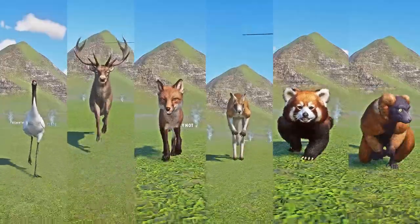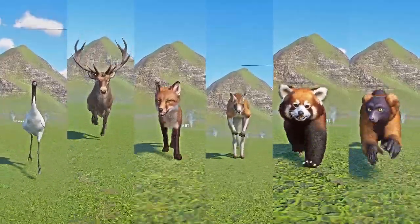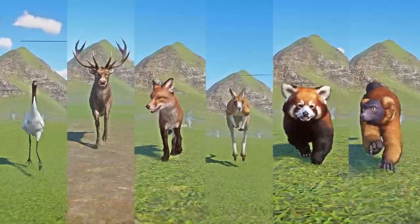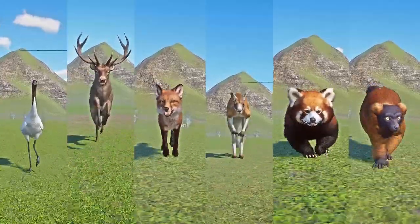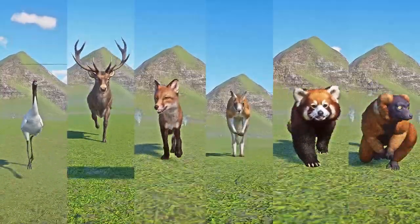Today's video is all about naturally red-colored animal speed races, and includes the following animals: red crown crane, red deer, red fox, red kangaroo, red panda, and the red ruffed lemur. Let the race begin.